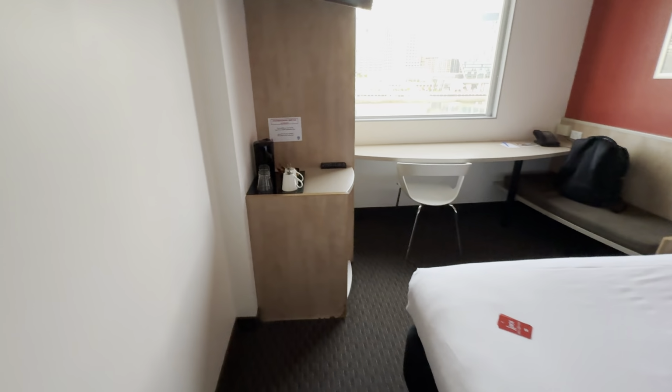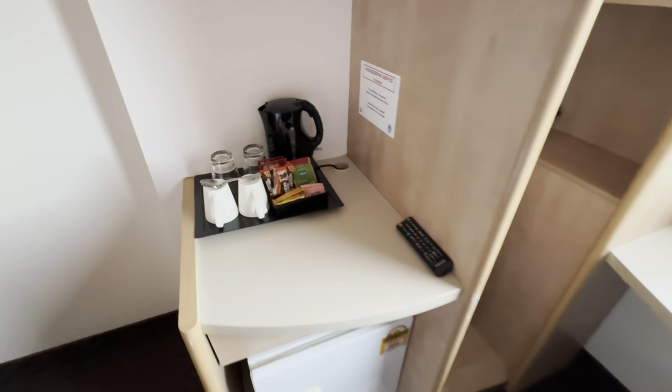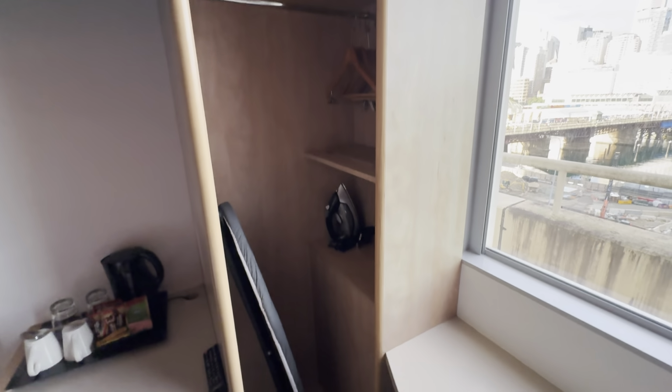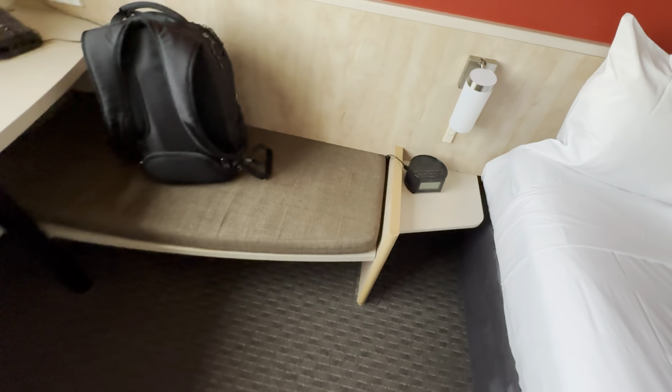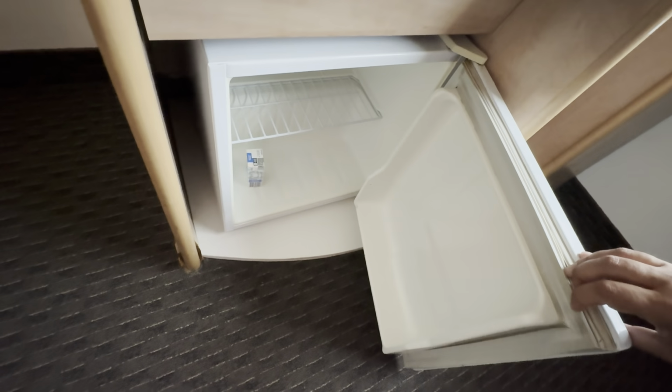Let's zoom out. We have a television in the corner. We have a coffee station. No charge for the charge machine. A bit of a wardrobe with an ironing board, which will come handy tomorrow. We have a business station to do the business and a seat for when you're pooped at the end of the day. Just having a look in the fridge. We have fresh milk, and I'll put some water in the fridge later.